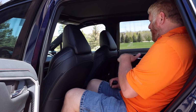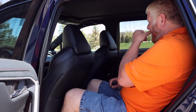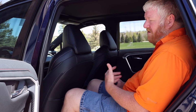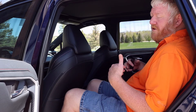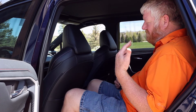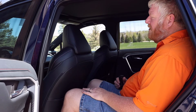There's a couple USB plugs back here. There's rear climate vents back here, and just a nice overall feel, even though it's a black on black interior, which I find really boring. It is nicely done overall for the back seats here. Getting 3 across is going to be kind of cramped, but that's true no matter what vehicle in this class you're looking at. Let's go up front.